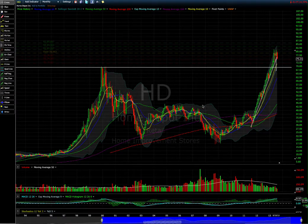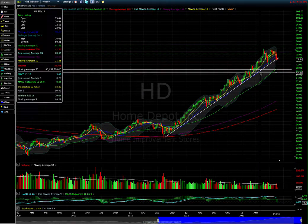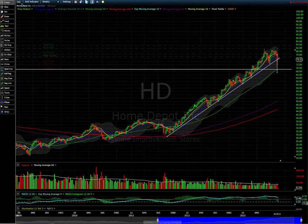If it does start to crash down, that's already a very parabolic move. Let's go to the weekly chart and see if we see anything else, like a moving average at that price point. And sure enough, you do see that 50-week moving average right here, which is my green line. So that's my spot right now on Home Depot if it does drop there. Is there anything else we want to take a look at really quick?